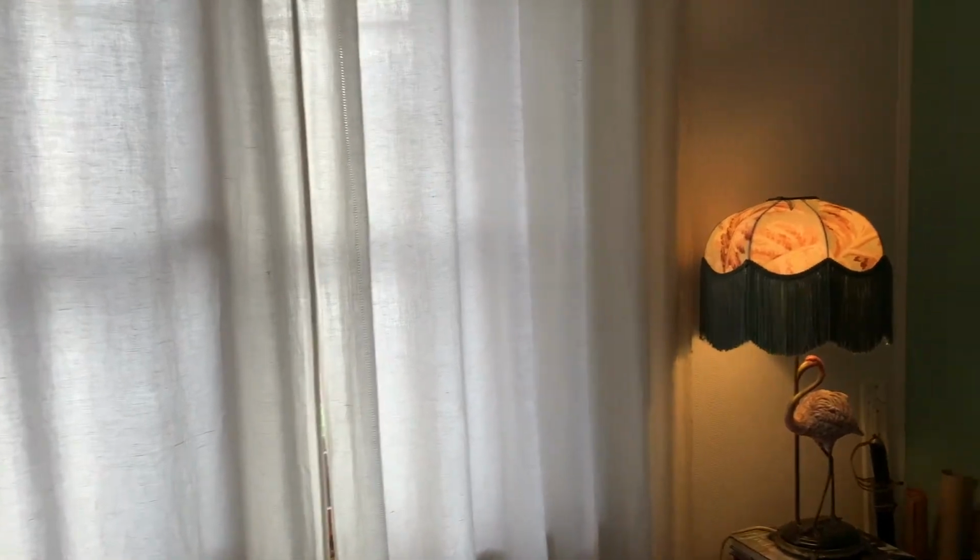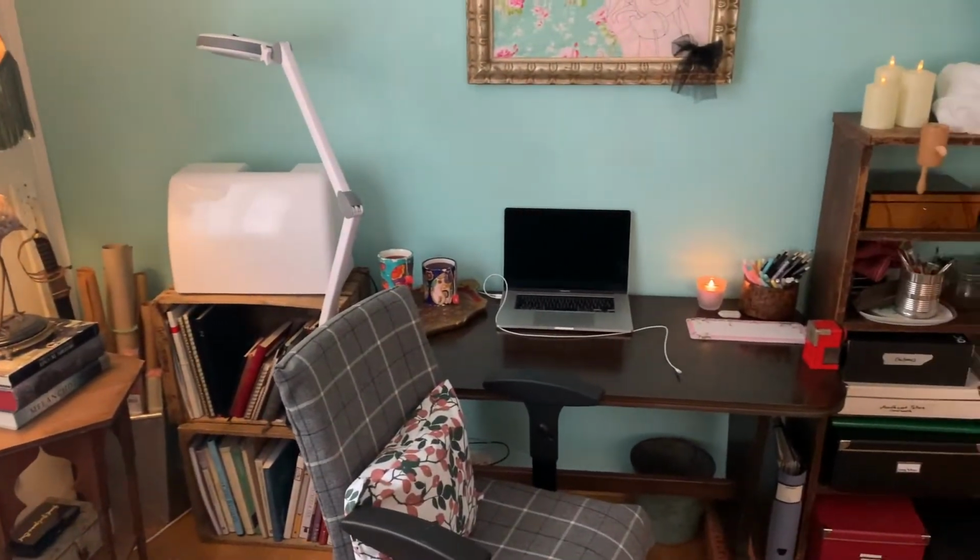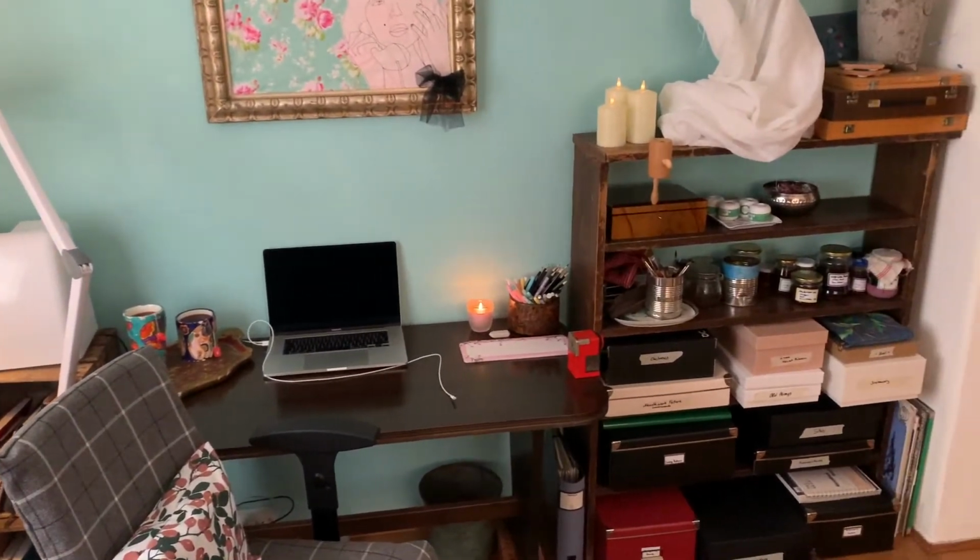Let's do a quick turn around the room. I will try to hold the camera as steady as possible so I don't cause anybody seasickness.